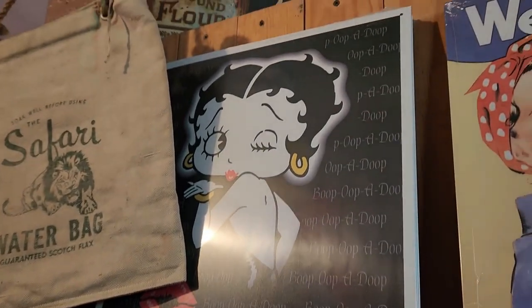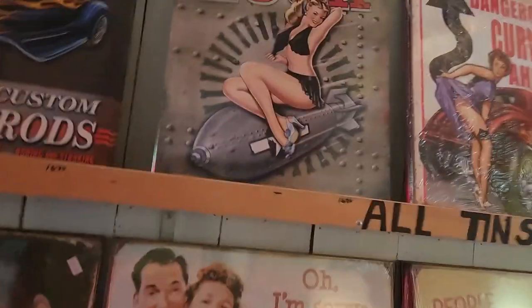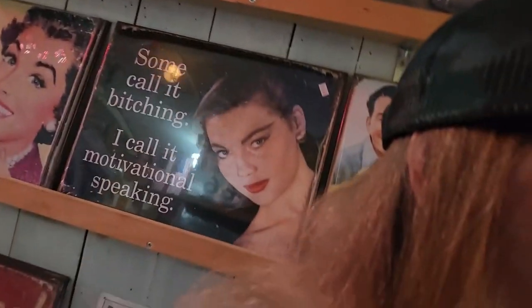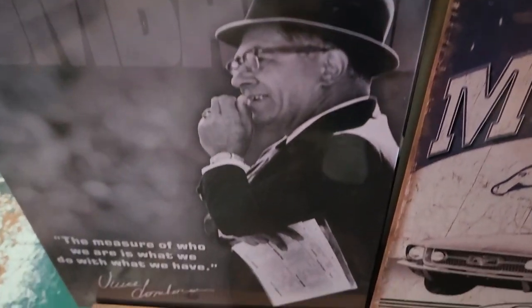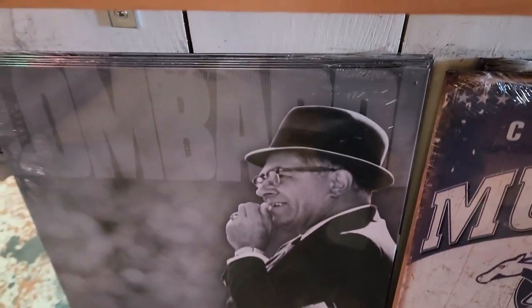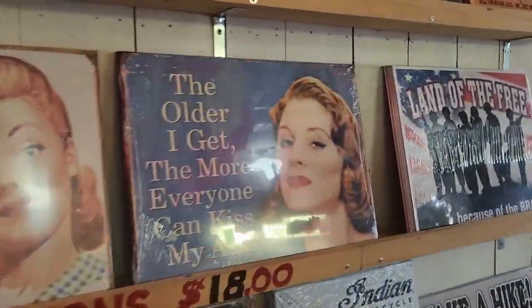Who remembers Betty Boop? Do you remember Betty Boop? Even predates us. And Vince Lombardi. Many of you know we are from Wisconsin. And he's the Hall of Fame Packer coach from the late 50s and then into the 60s.